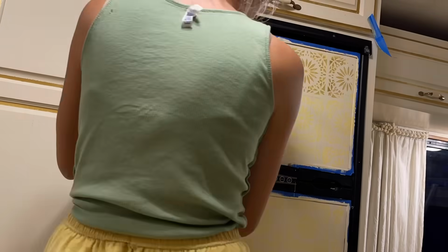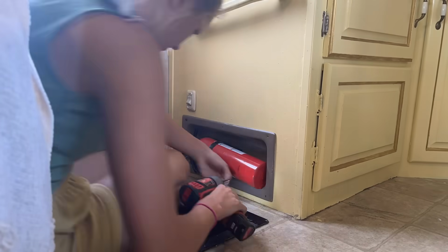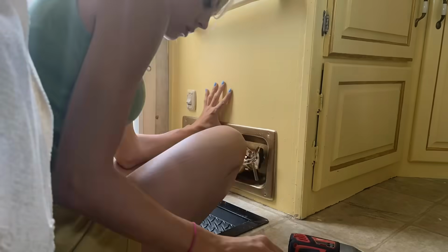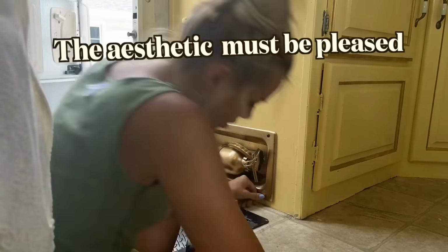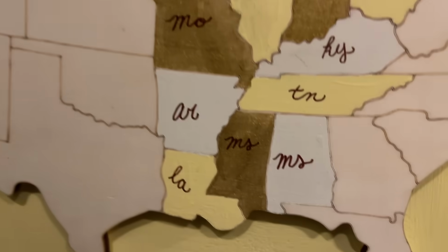For the fridge, I used a different stencil, going in first with yellow and then going over top of it with gold. Next, I took this pesky eyesore and painted it gold because the aesthetic must be pleased. Above it, I hung my map of the states, which is now finally accurate. Did I seriously put Mississippi twice?